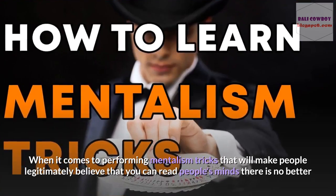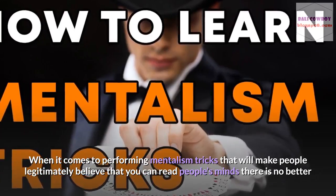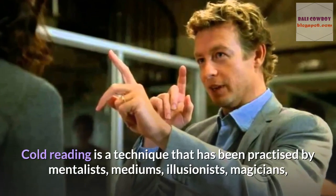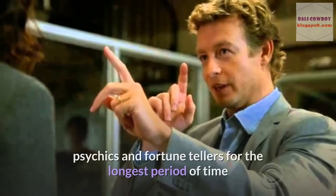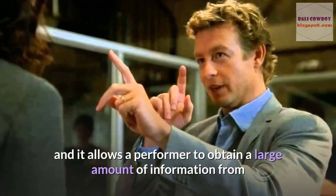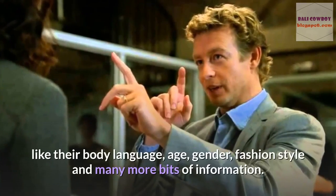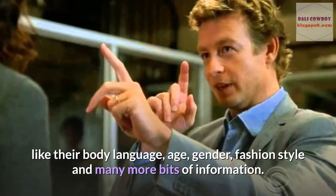When it comes to performing mentalism tricks that will make people legitimately believe that you can read people's minds, there is no better and more convincing method than the good old cold read. Cold reading is a technique that has been practiced by mentalists, mediums, illusionists, magicians, psychics and fortune tellers for the longest period of time, and it allows a performer to obtain a large amount of information from a person in an extremely short amount of time by picking up on things like their body language, age, gender, fashion style and many more bits of information.